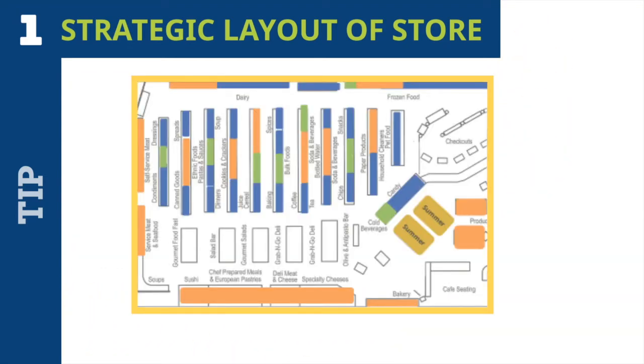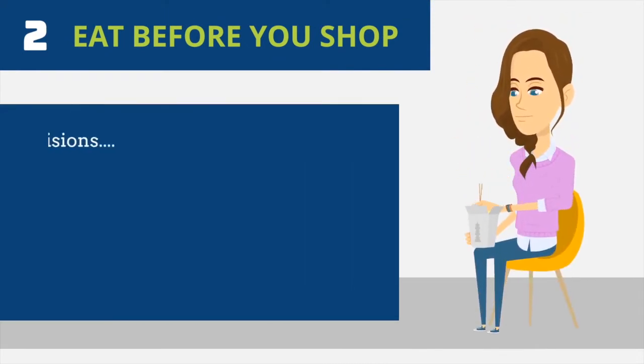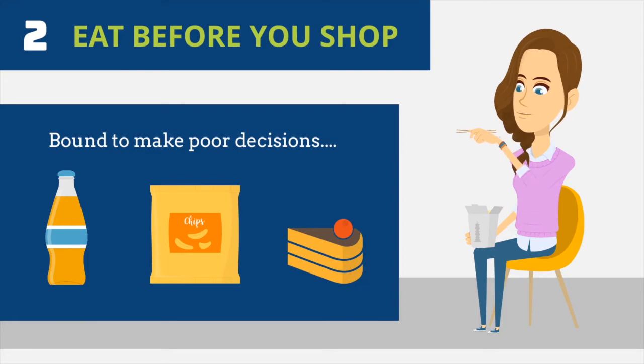To combat the temptations, stick to the perimeter of the store if you can, and focus your eyes on your shopping list instead of the shiny products on the shelves. To limit impulse buys, it's always best to go grocery shopping after eating a full meal. If you have an empty stomach, you're bound to make poor decisions that are not based on the nutritional content of the food, but rather temporary cravings that you might give in to.